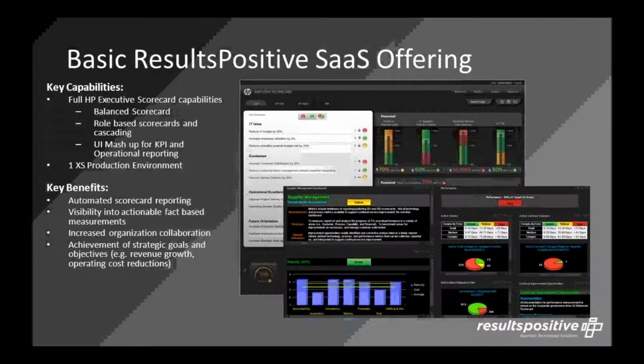We're also seeing organizations with the continued interest in cloud and SaaS wanting to have that ability to really focus in their area of expertise and leaving the heavy lifting from the hardware, software, and hosting perspective to the overall providers. So we partner with HP and we provide a SaaS solution for the scorecard and the financial management solution as ResultsPositive. This way you can free up your organization, really focus in on getting that visibility, bringing in that information, and being able to improve overall performance by tapping into our SaaS offering.